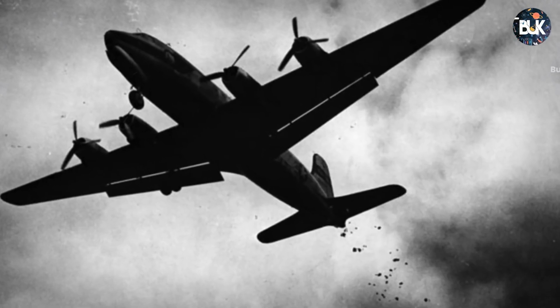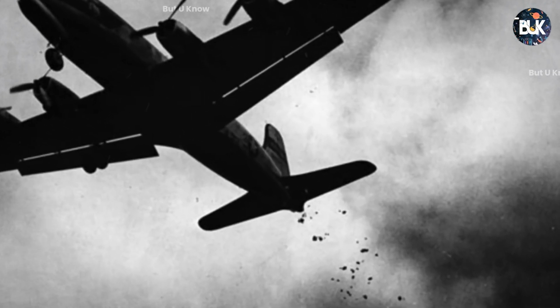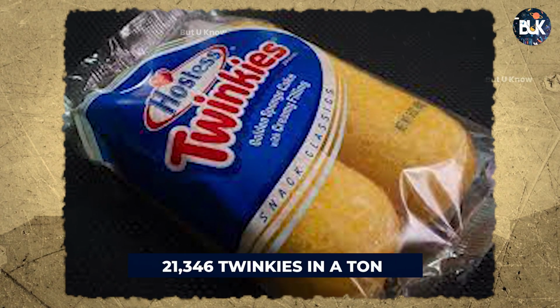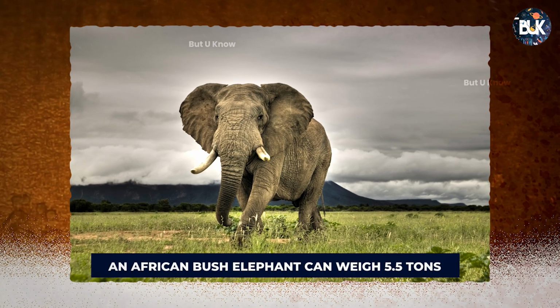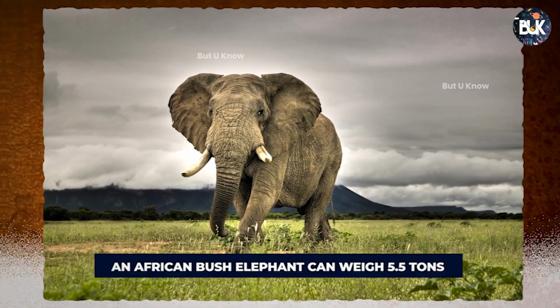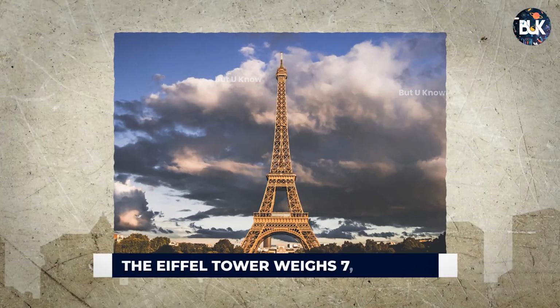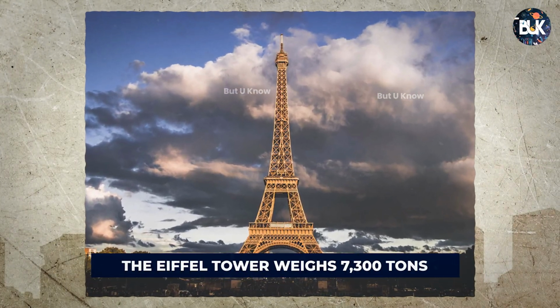That is a mind-boggling amount of cargo, so let's put this into perspective. 1. There are 21,346 Twinkies in a ton. 2. An African bush elephant can weigh 5.5 tons. 3. An adult blue whale can weigh upwards of 200 tons. 4. The Eiffel Tower weighs 7,300 tons.